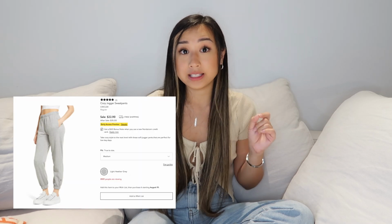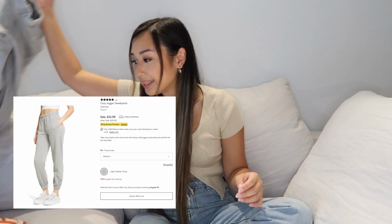I did come across this brand called Circle X, and I saw their jogger sweatpants, and they look like an exact dupe for these Brandy Melville sweatpants that I have. So you best believe I'm gonna pick them up in every single color that they have available. They have pockets as well, and they also have a cute little logo at the bottom.